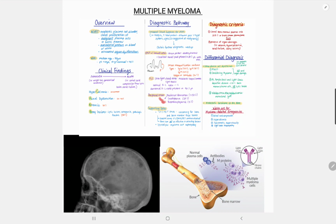Let's talk about the complications of multiple myeloma. It could be due to hypercalcemia, which can be asymptomatic, or we can see symptoms such as anorexia, nausea, polyuria, constipation, weakness, or confusion. Treatment is usually with hydration and dexamethasone. If it is mild hypercalcemia, we use dexamethasone. If it is moderate to severe hypercalcemia, we use bisphosphonates.